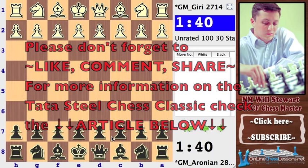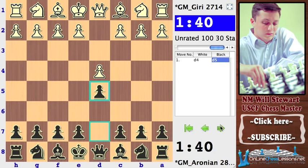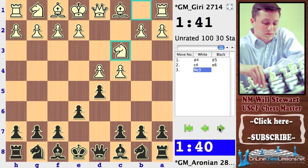The 2012 Tata Steel eventual tournament winner, Levon Aronian, and this was a critical round 10 win against Anish Giri. So Giri's playing white, Aronian's playing black here, and Giri is a monster. You know, he's growing, and he is a very dangerous player these days. But Aronian is rated number 2 in the world for a reason. He's not too bad himself.